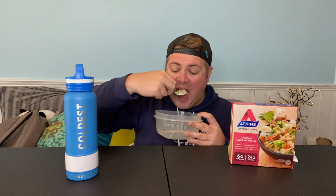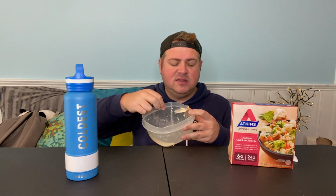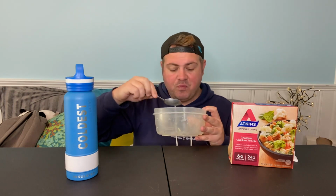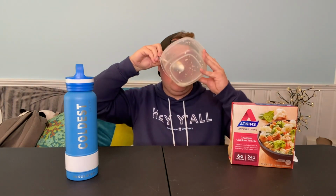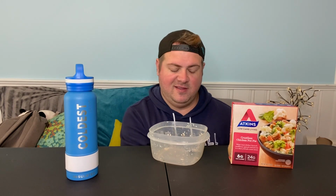If y'all have any food hacks like this, tell me. I love stuff like this. I love just finding efficient ways to make things like this. To me, this is super efficient. I don't know. Maybe I'm wrong. It is a lot more expensive than just buying a can of soup.